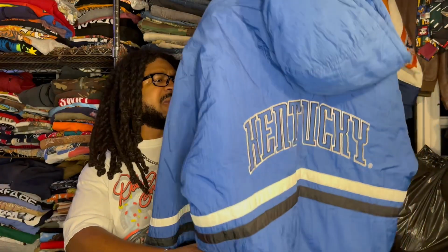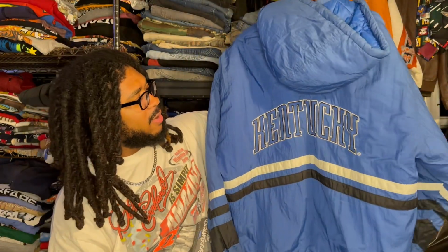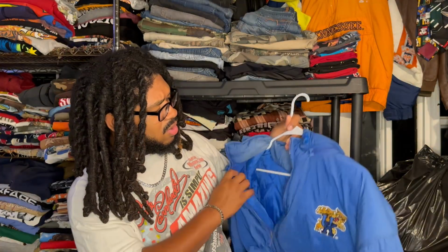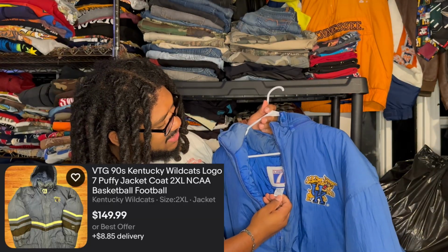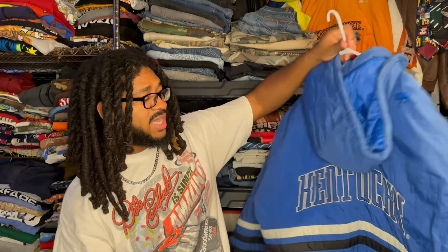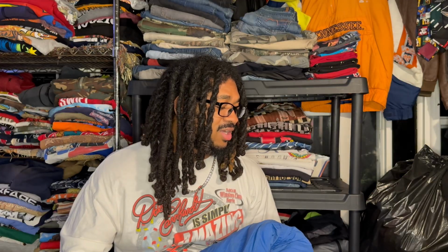And then big boy right here, the big puffer, big Kentucky hit right here on the Logo 7 tag, 2XL. Big boy right here. Crazy jacket. I pulled this at Walmart off the back of a young man.